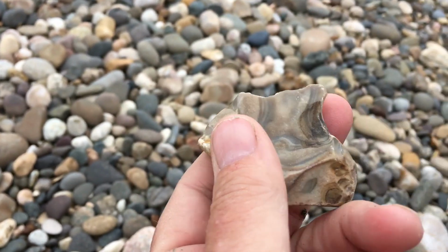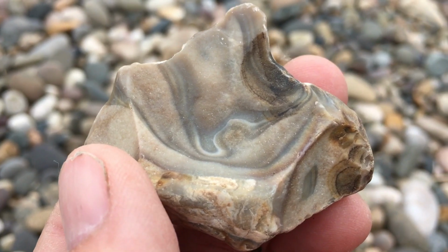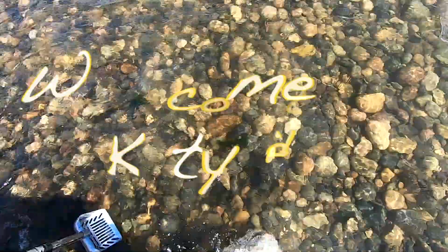It's kind of boring on that side, but look at that banded shirt. Isn't that just beautiful? Very cool. So many beautiful rocks.